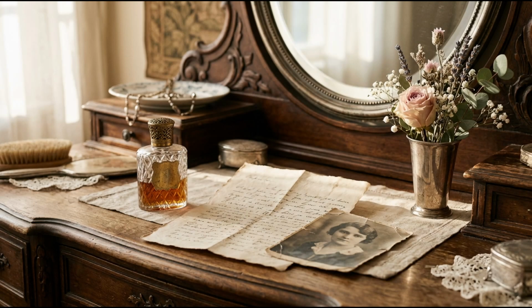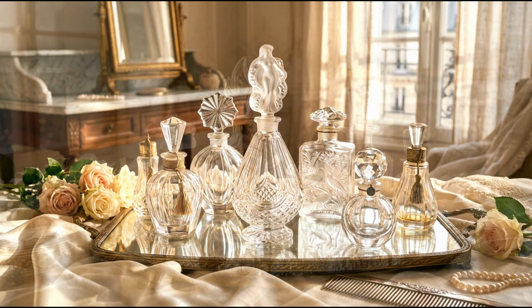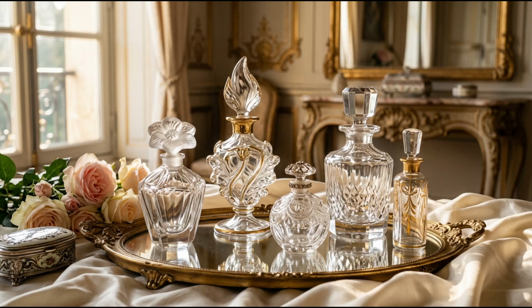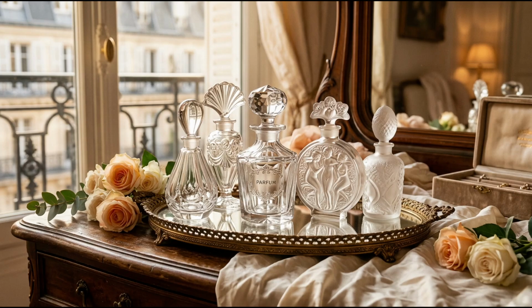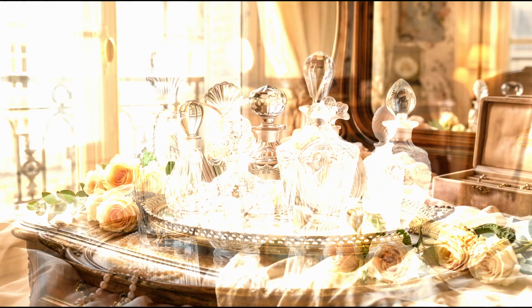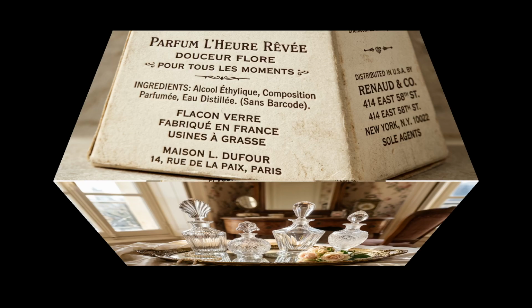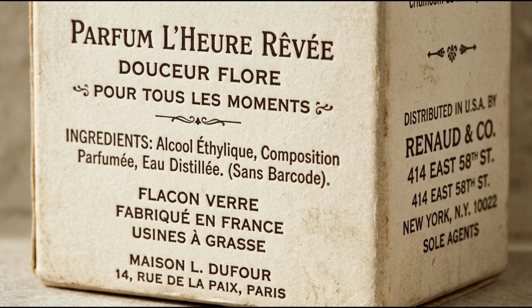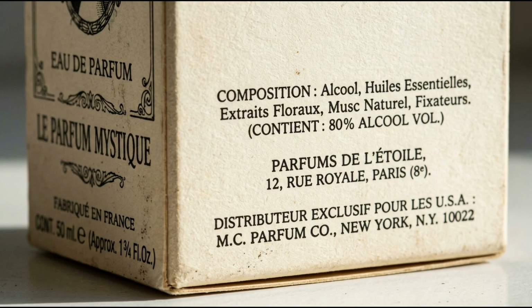Now, if you're wondering how to tell whether a perfume is truly vintage, in many cases the bottle itself will give you the clue. Older fragrances often came in beautiful splash bottles with glass stoppers rather than the spray mechanisms we know today. And some of those were created by some of the best crystal houses like Baccarat or Lalique. The packaging can also tell you a lot. Older perfume boxes often had very simple ingredient lists, perhaps just alcohol, water, and fragrance. You won't see the long lists of individual fragrance allergens that we're accustomed to seeing today.